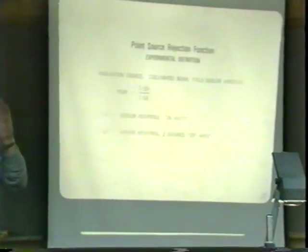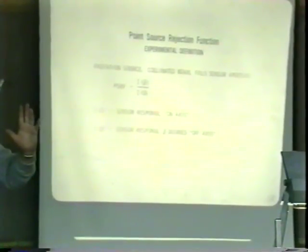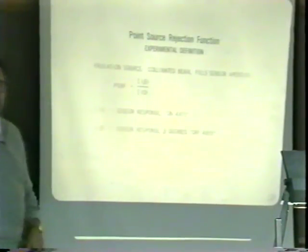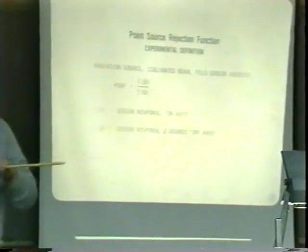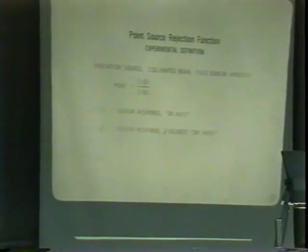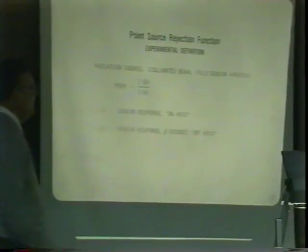You let this collimated beam fall upon the sensor aperture and you line it up on axis. You get a reading off the detector, full blast. That is the so-called I0 reading. You then take the sensor and tilt it about its entrance aperture, an angle beta. You get another reading, call that I beta. The ratio of the two is the so-called point source rejection function.